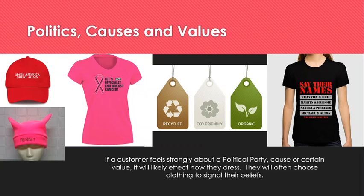Now, again, I just want to mention too, this doesn't have to be quite so cut and dry. These are some very cut and dry examples of politics and causes right on the shirts, but this can bleed in. Different walks of politics or walks of causes might have a specific style to them that's a little bit more subtle and not quite so in your face. And those are a little bit easier to adopt. They're harder to point out. You need a little bit more of a discerning eye.